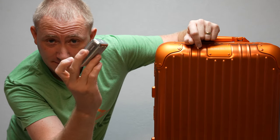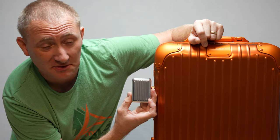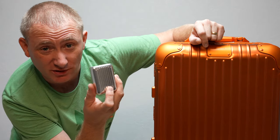You know, I know that this is a different color and all, but this little Zendure charger that I have, it's actually my favorite small charger I have. I can see where they got their inspiration. Well done. Make me an orange one.